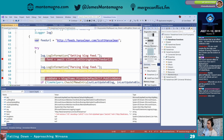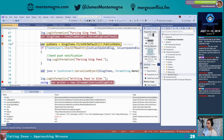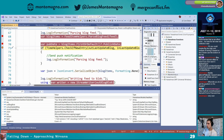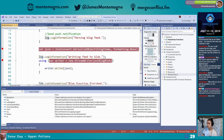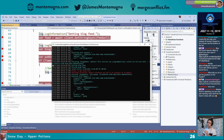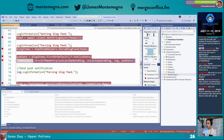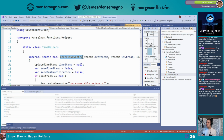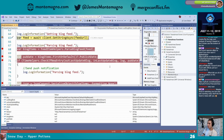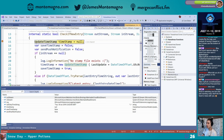Alright, so do we get the feed? We get the feed. We parse the blog feed. We get the publish date. Check if newer. Interesting. Oh, wow. He could be like, wow, someone's hitting my RSS feed all the time. Why is that? Could be injecting crazy stuff into the feed. It's possible. This is good. And then this is where things happen. Okay, so what happens here?